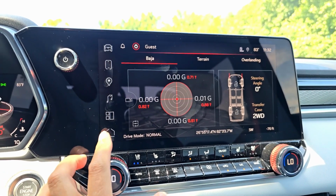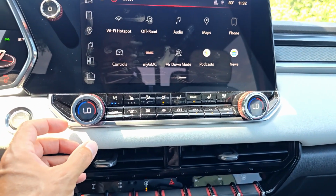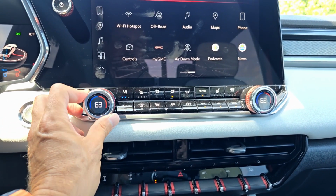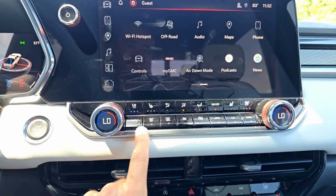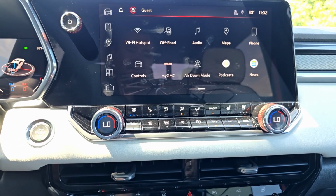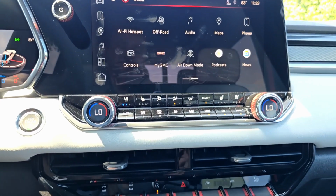All right, so this is your infotainment system. Very nice. I actually like it quite a lot. Down here at the bottom, you have your climate control, heated, ventilated seats. You have the heated steering wheel. Of course, the controller is on the steering wheel display, and this is your shortcuts for your climate control.